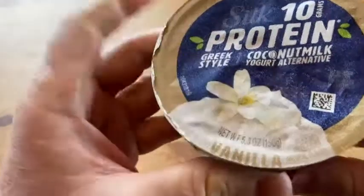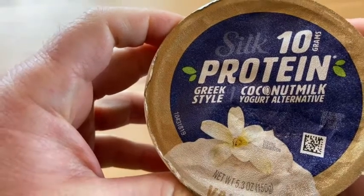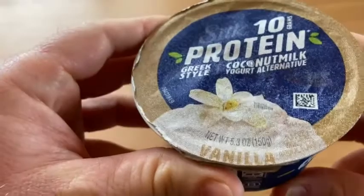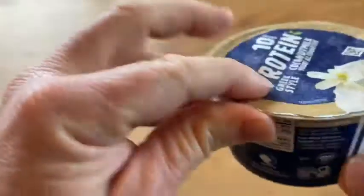Hi, this is some yogurt that I got on Amazon through Amazon Fresh. It's Silk Protein Greek Style Coconut Milk Yogurt Alternative. And this is the vanilla flavor. Let's go ahead and open it up. Oh, let's look at the calories. 200 calories. Okay.